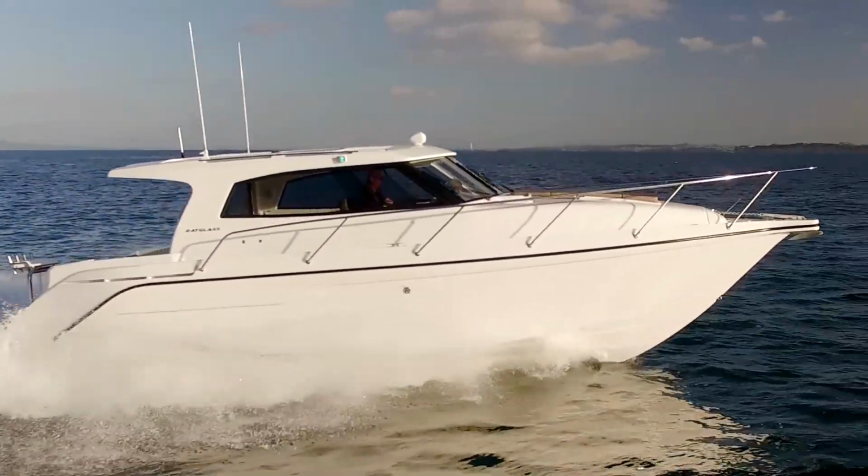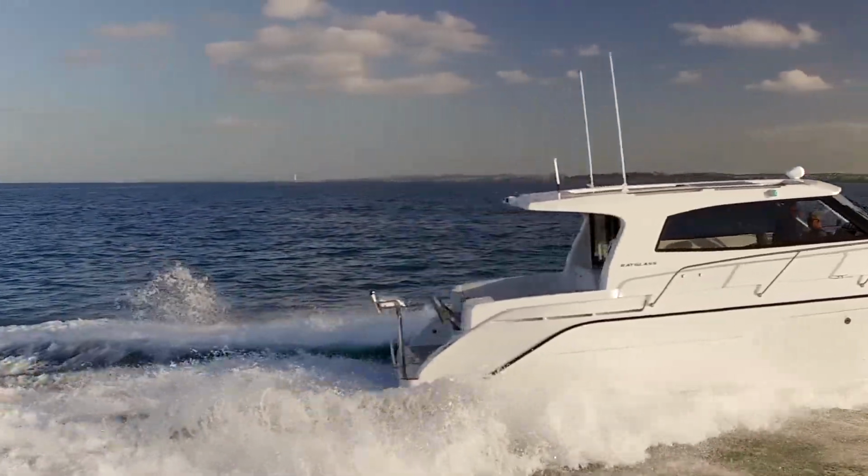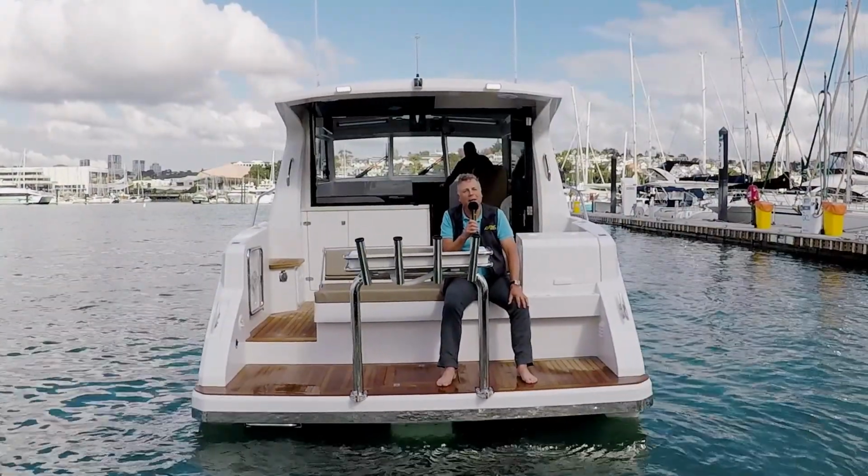So there we are, that's the Rayglass 3500. It's a smart new vessel, a significant new vessel for the New Zealand boat building industry, and one that I think a lot of Kiwis are really going to enjoy.